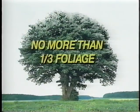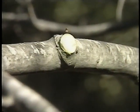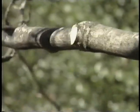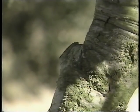No more than 1/3 of a tree's live foliage should be removed at one time to avoid stress. Young, vigorous trees can withstand more severe pruning than older, weaker trees. Remove dead and diseased branches from trees. This reduces the potential for fire spreading into the crown.